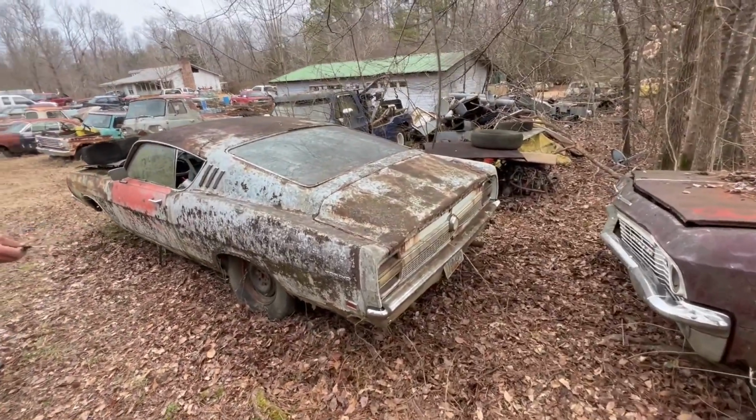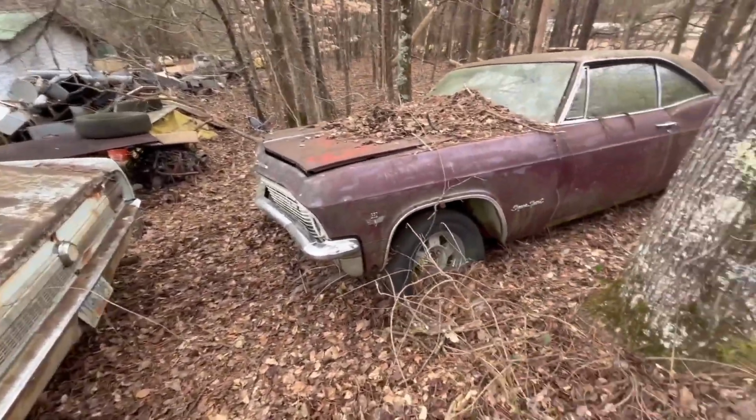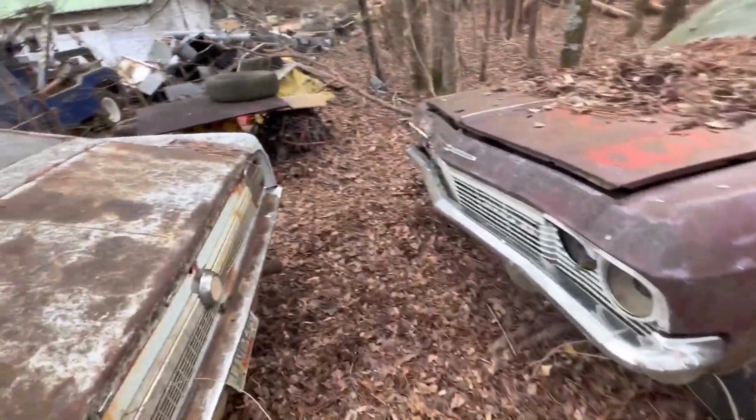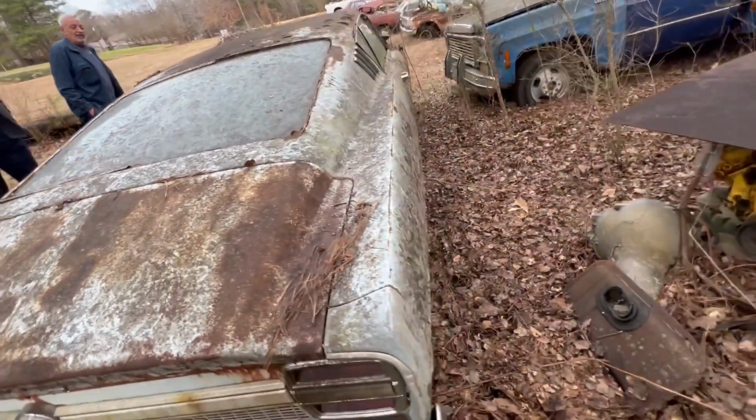All that rust down there? Yeah, that wasn't there when he brought it. It's just sat right here. Dang. It happens. I wish you had taken it on with you. I didn't need any extra yard art. I got plenty of it.